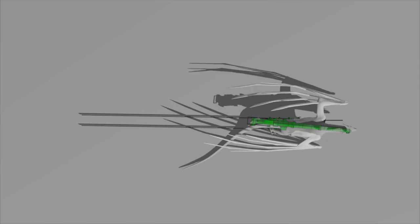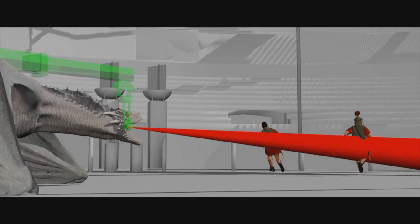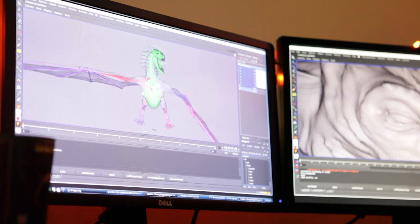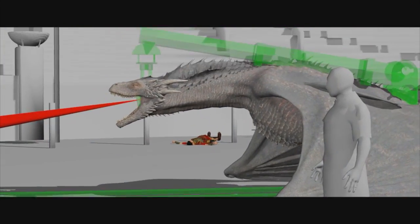So before they were going to go out on set to do this, they wanted to see how it was going to work within the computer. So that required us not only to build the dragon and start animating the dragon, we also had to recreate sort of a digital version of this flamethrower.